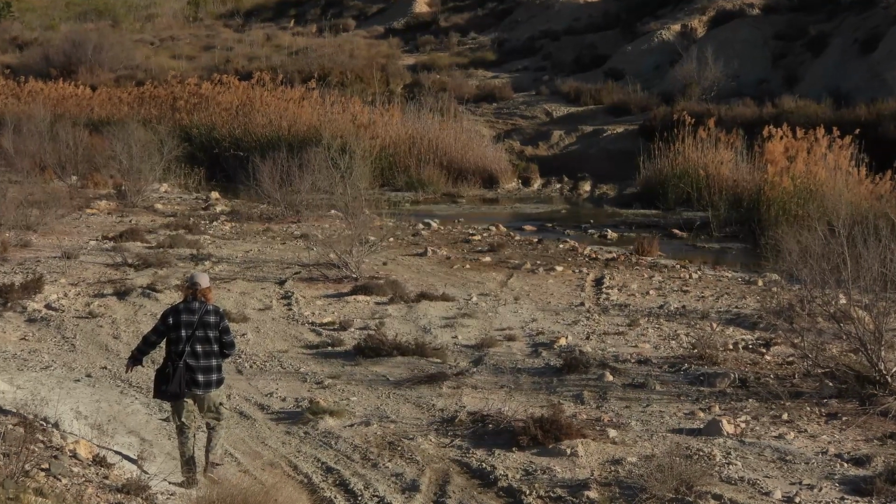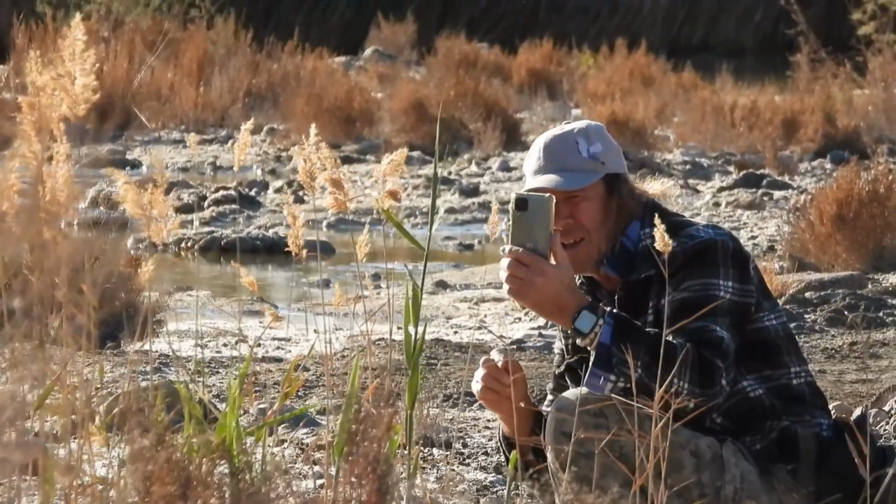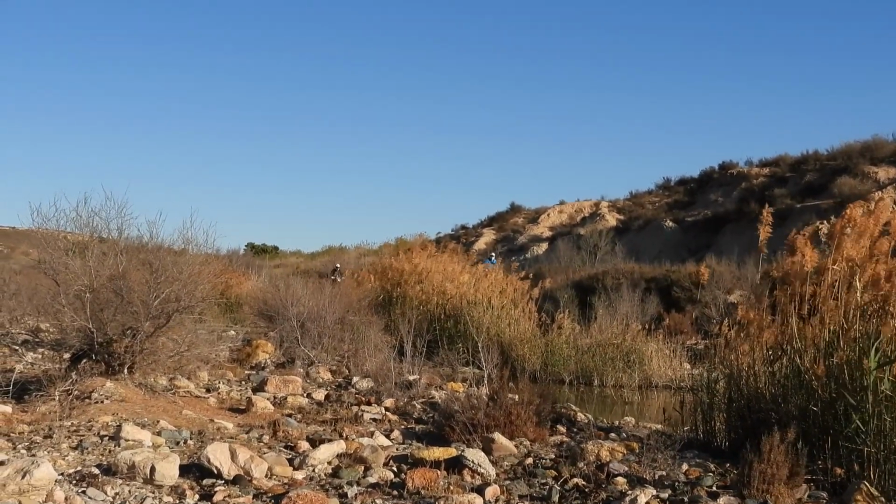Me and Andrew have been having a little mooch around a bit of flowing water coming out of one of the sewage works. So, where there's water, there's life. We got the black-winged stilts down there and a few other little birds. They're no problem. But we could hear in the distance these trail bikes coming along the riverbed, and you're thinking, oh God, the noise. But they got past us quite quickly, and they just disturbed the birds.